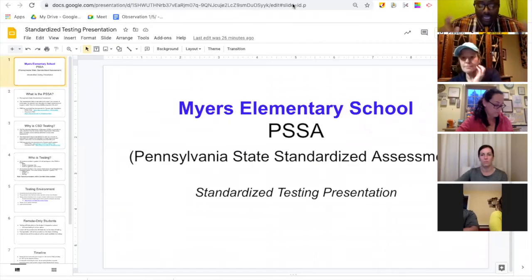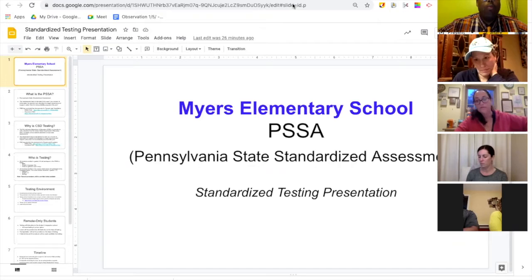As I said, it is an assessment given to students across the state to measure their understanding of grade level standards in reading, math, and science, with science being issued to 4th grade students only. So 3rd graders would take a PSSA for reading, a PSSA assessment for math, while 4th graders would take a PSSA state assessment for reading, math, and science.